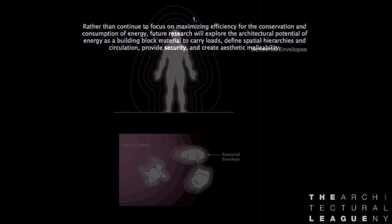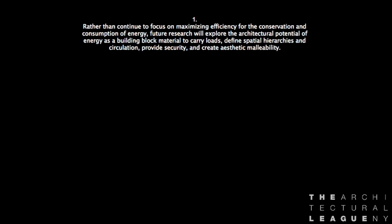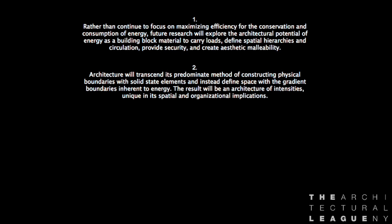So I know I'm running short on time here, so this is the last two slides. These are just a couple things that kind of key back over and over as strategies that come through the work. So the first one: rather than continue to focus on maximizing efficiency for the conservation and consumption of energy, future research will explore an architecture potential of energy as a building block material to carry loads, define spatial hierarchies and circulation, provide security, and create an aesthetic malleability. Architecture will transcend its predominant method of constructing physical boundaries with solid state elements and instead define space with the gradient boundaries inherent to energy. The result will be an architecture of intensities unique to its spatial and organizational implications.